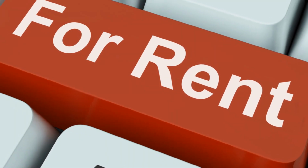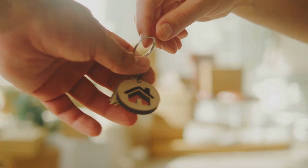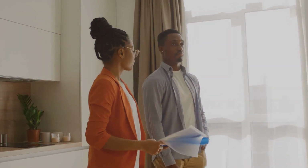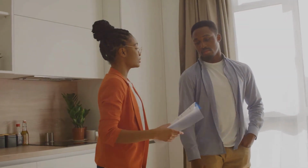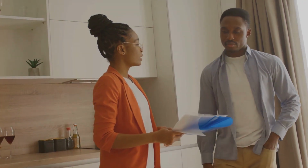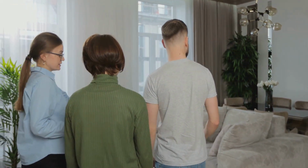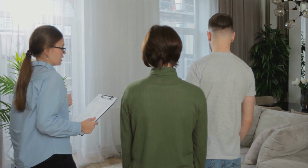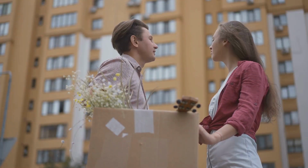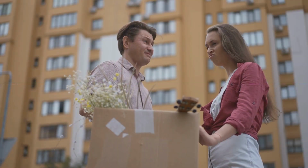On the flip side, we have the landlord scores. This isn't about the size of your property portfolio, but rather how you manage those properties and treat your tenants. Factors such as responsiveness to maintenance requests, adherence to the terms of the lease, and general treatment of tenants can all impact your landlord score. A high score can make you more appealing to potential tenants. And remember, these scores are not about the properties themselves. They're about the people involved in the rental process, providing a broader perspective on the rental experience. Essentially, these scores are a measure of your reliability and trustworthiness as a renter or landlord.